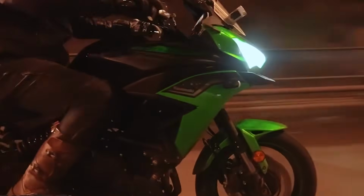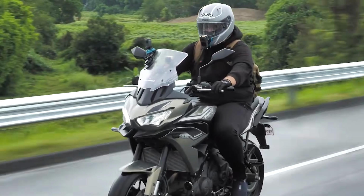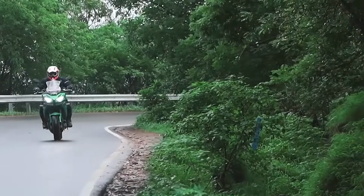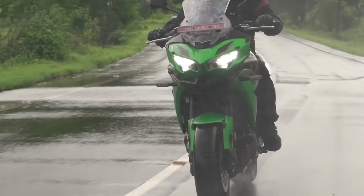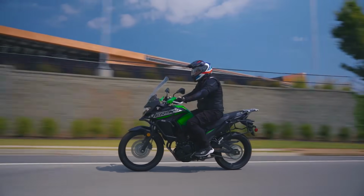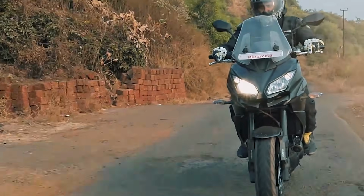For shorter rides, the Versys remains one of the best do-it-all machines on the market. But for touring, its combination of vibration and weak seat comfort is a quiet deal-breaker for many owners. The Kawasaki Versys 650 hides its failure in the one place you can't ignore, where you sit. It's proof that reliability means little when the ride itself wears you down.